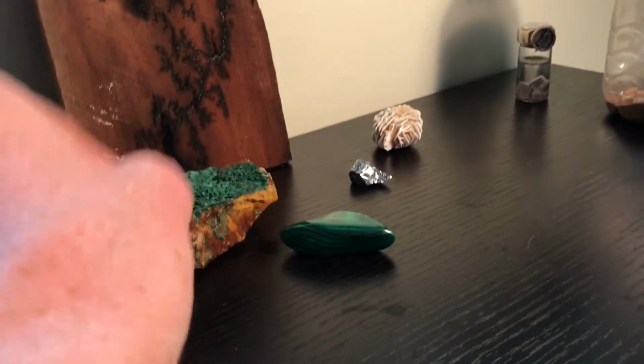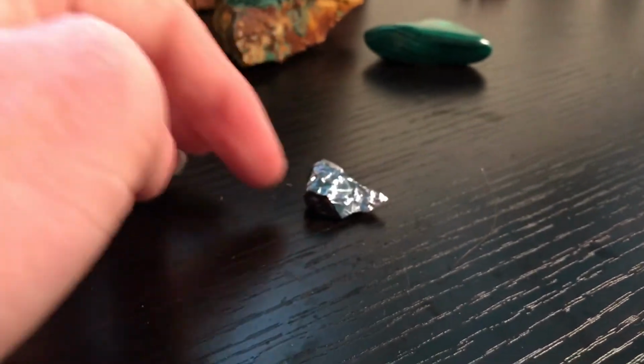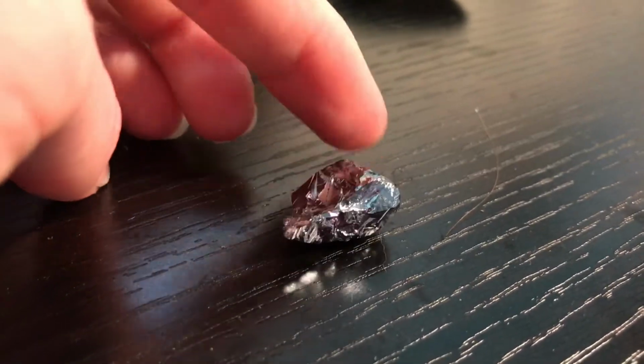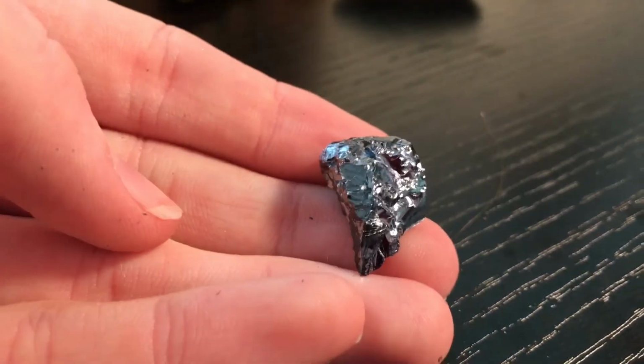Next is silicon, the metalloid. And this is a very nice sample because it's just pure, and I got it from an element collector, and I don't know, it's so light. It's way lighter than I thought.